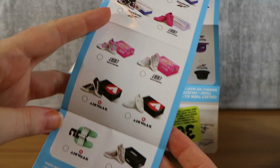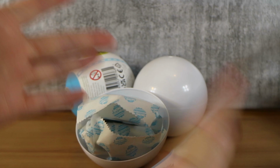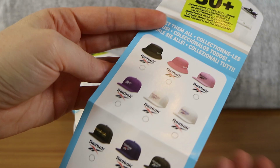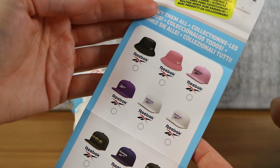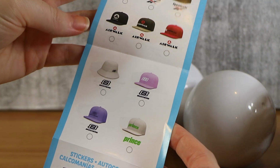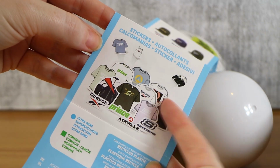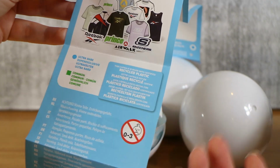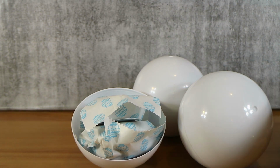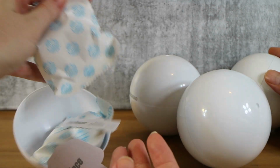The Reebok, Skechers, Airwalk, Prince. Maybe behind the scenes these are all owned by the same company. I wouldn't have a clue. Someone can enlighten us. More Reebok. Well, hang on. These aren't sneakers at all. These are hats. I know that much. So Skechers, Prince, Airwalk, and Reebok seem to be the brands. And it looks like stickers in this set as well, similar to maybe some shirts and some logos, like the gross ones. I was honestly expecting, given that they are literally called Mini Brands sneakers, that there would only be sneakers. But they snuck them in there.